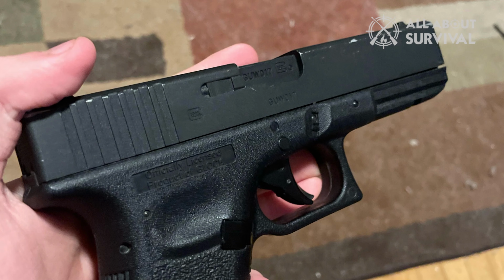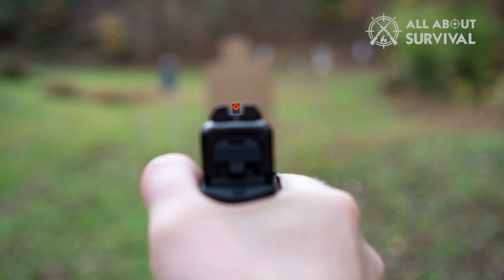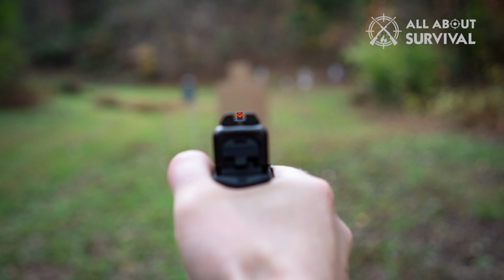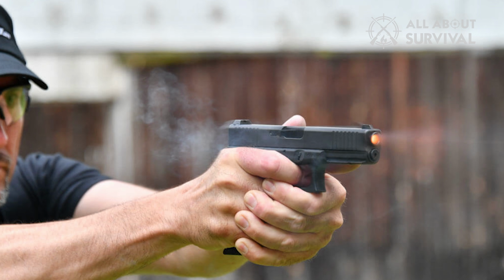All ammunition cycled smoothly. Even at 25 yards from the target, I felt very confident in terms of accuracy, and the recoil was comparable to Gen 4 models. I was able to fire shots in tandem with each other without missing the target.